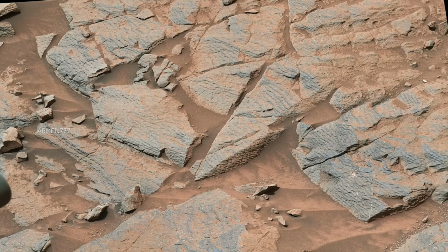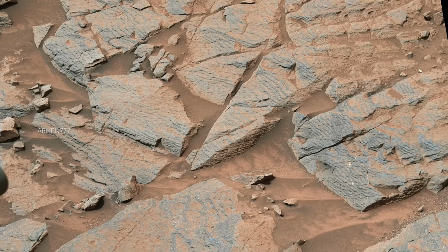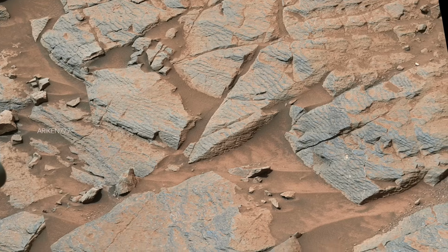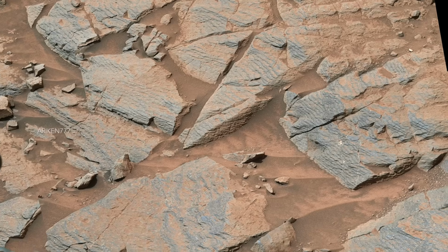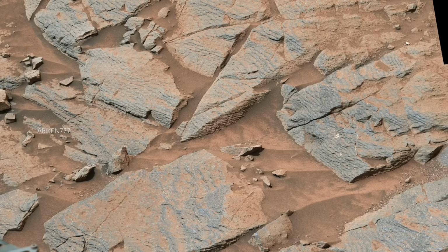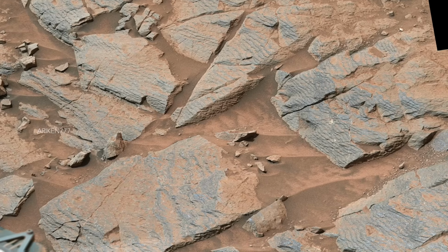These rhythmic rock layers have a repetitive pattern in their spacing and thickness. The patterns might have been caused by weather or climate cycles occurring while the sediment layers were being deposited, such as dust storms happening at regular intervals in the ancient past on Mars.